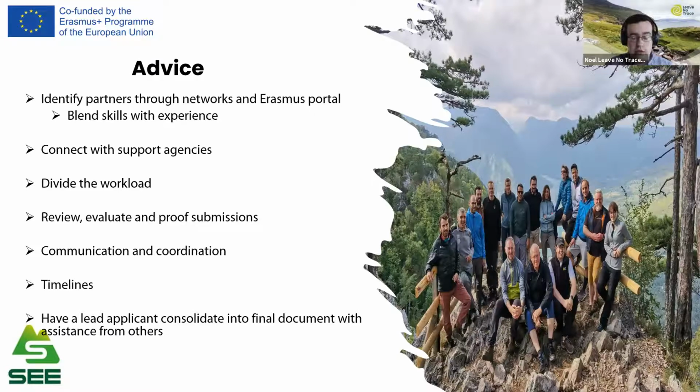Communication and coordination. This project would not have been able to take place had we not taken the time at the beginning to use two days, multiple times, to go up and talk to Mike McClure, talk to Sport Northern Ireland and our ENOS partnerships, and work out what this project is going to be.